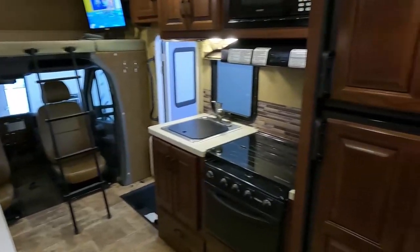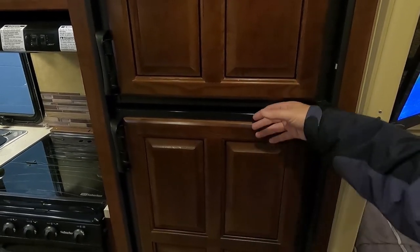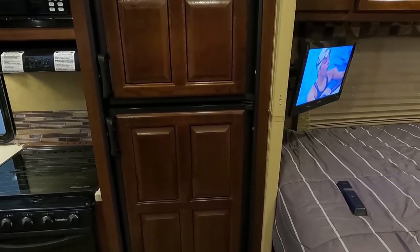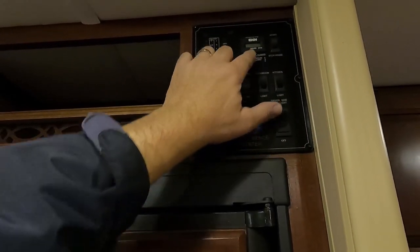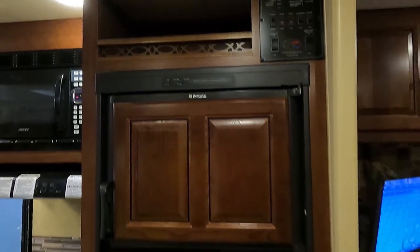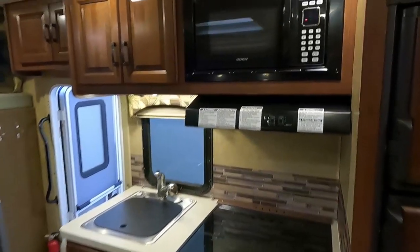You have a kitchen station over here with your refrigerator with raised panel doors. A nice refrigerator. We put a brand new cooling unit on it, so the refrigerator has been serviced. The engine, the generator hours, it only has 22 hours on the generator. I'll show you a picture. There's only 22 point something hours of use on the generator, so the generator is almost not used. That's not even half a work week. Very little time on the generator.